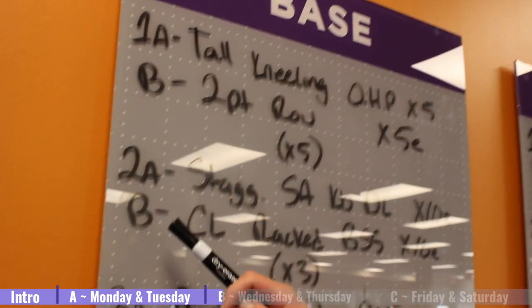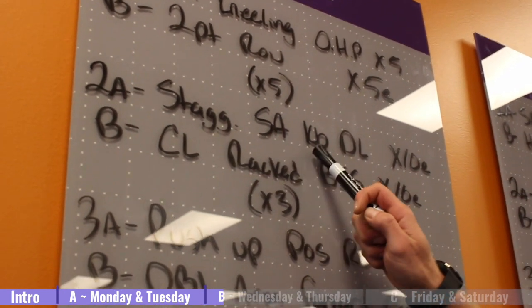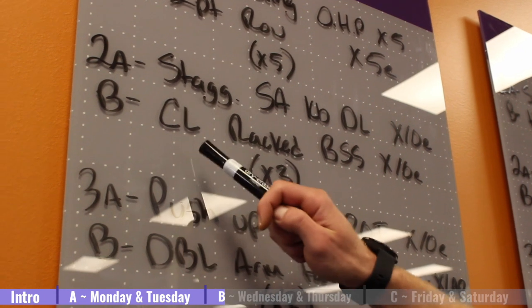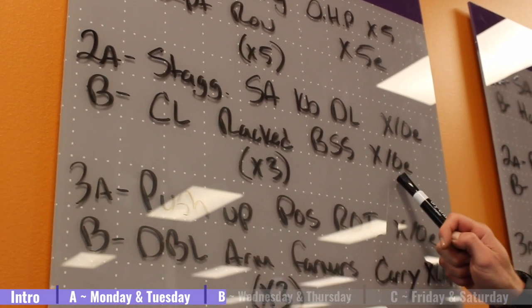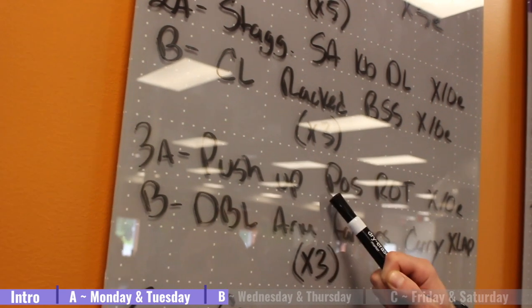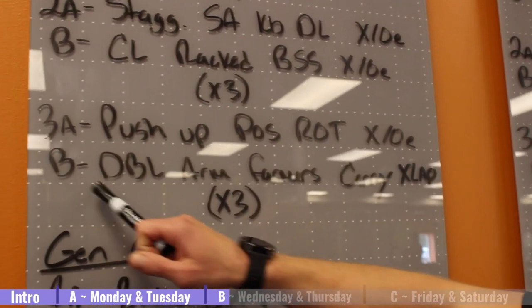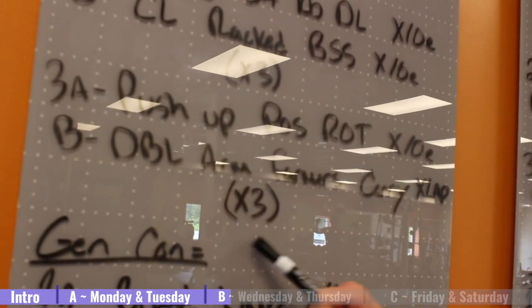Moving on to the second block, exercise A, we're gonna have a staggered stance, single arm kettlebell deadlift for 10 reps apiece. B, a contralateral lacked Bulgarian split squat for 10 reps apiece, 3 total sets. Moving on to block 3, exercise A, we will have a push-up with posterior rotation, 10 reps apiece. B, a double arm farmer's carry for 1 lap, a total of 3 sets.